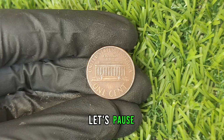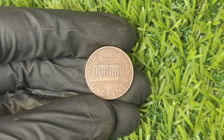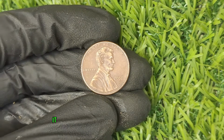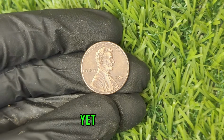Now, let's pause for a moment and think about the bigger picture. Why are we drawn to these stories? Because deep down, we all love the idea of hidden potential. We love that something so small and overlooked can carry unimaginable value. It reminds us that sometimes wealth isn't about what we earn. It's about what we already have but haven't yet discovered.